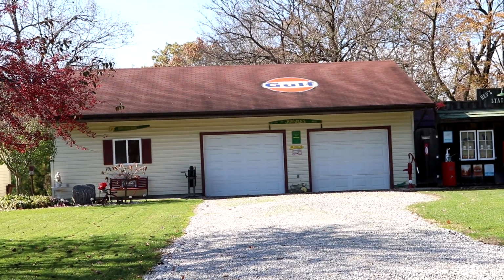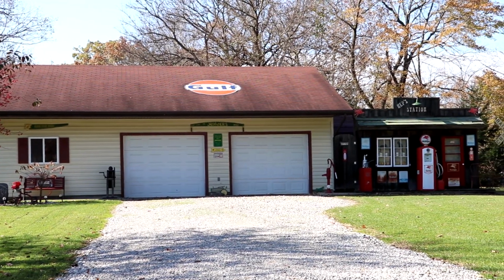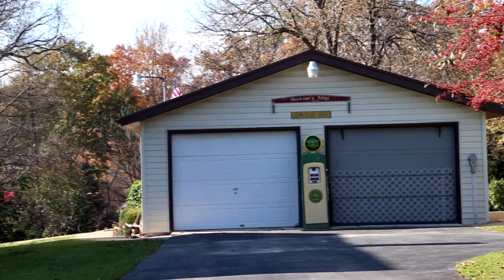But yeah, I'm on my way out of Camden now, and yeah, this is pretty cool. I drove by it earlier, I just had to come back and check out, it almost looks like an old gas station.